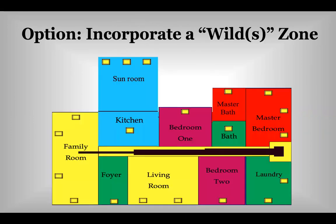We also have what we could, let's call a wild zone. A wild zone is an area or a room that you serve with airflow, but you do not have a damper on that particular outlet. Now, I'm not advocating a number of wild zones. Like in this case, I'm showing everything in green, foyer, bath, and laundry as a wild zone. I'm saying those are areas that you could choose one or more.